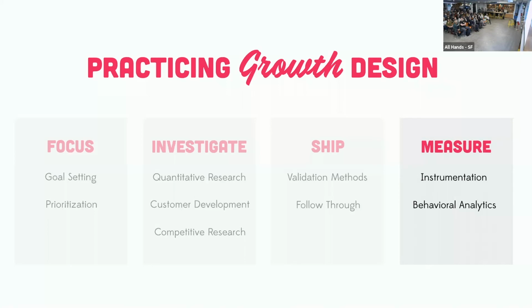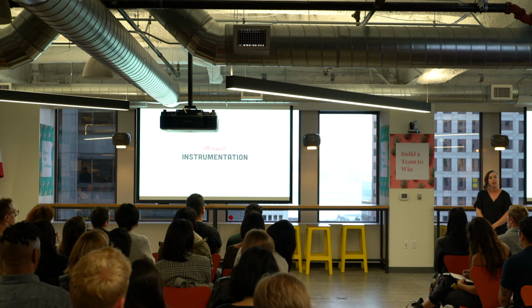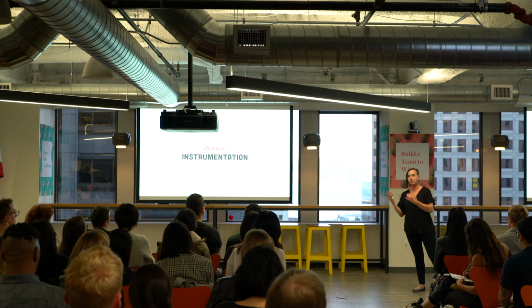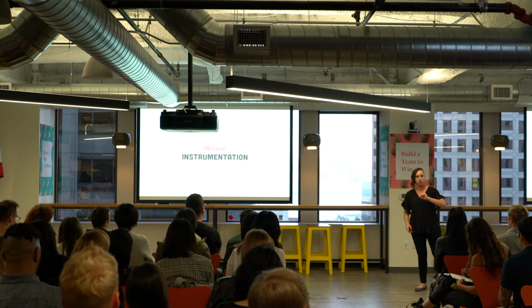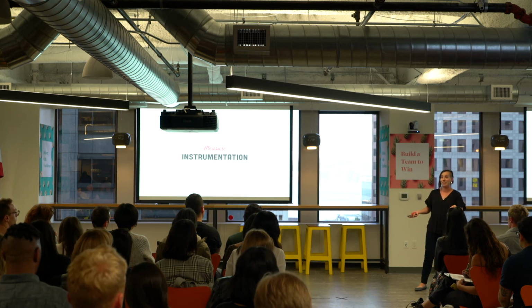Our last and my favorite set of tools is data. Instrumentation is, I just think, a really empowering skill for designers to have. Instrumentation is the idea that you can track the behavior of your users. It is the code that your team writes to decide what gets tracked about user behavior. I once had someone say to me, well, don't we just track everything? And it's like, not if you didn't tell someone to do that.